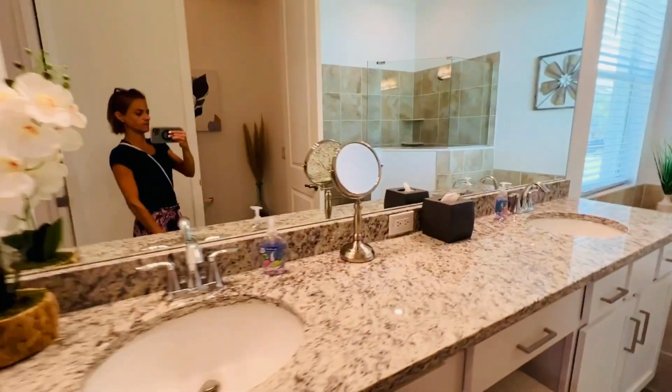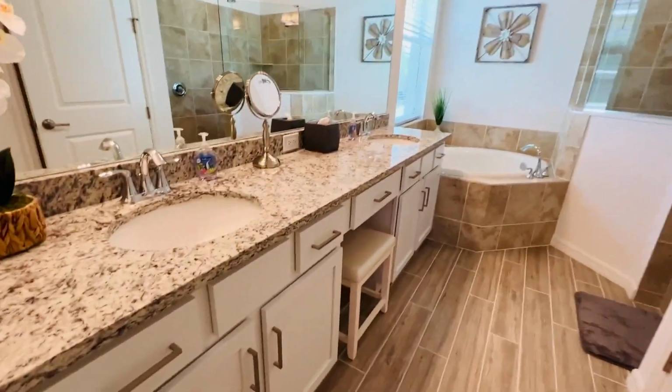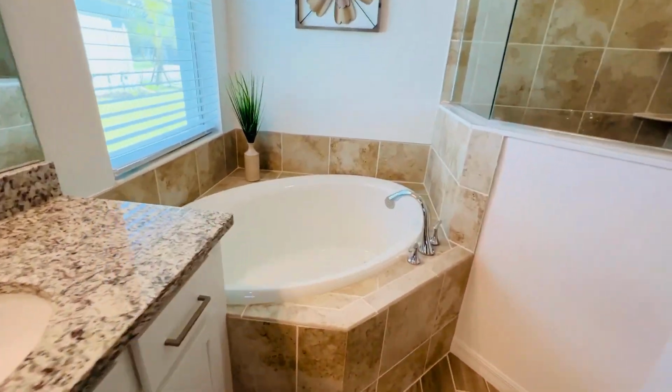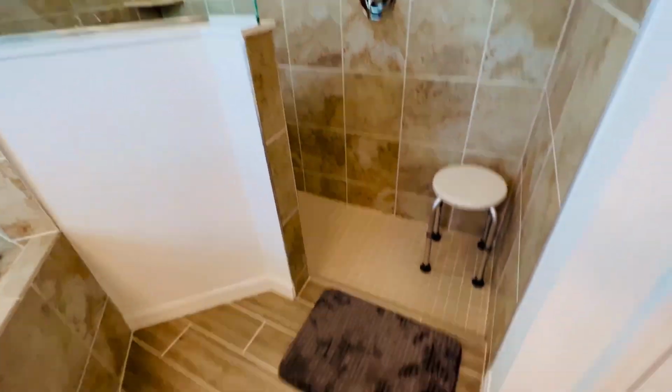This master bath is really pretty. You've got the dual sinks, vanity to sit at, nice big soaking tub, great big walk-in shower, of course your toilet area.